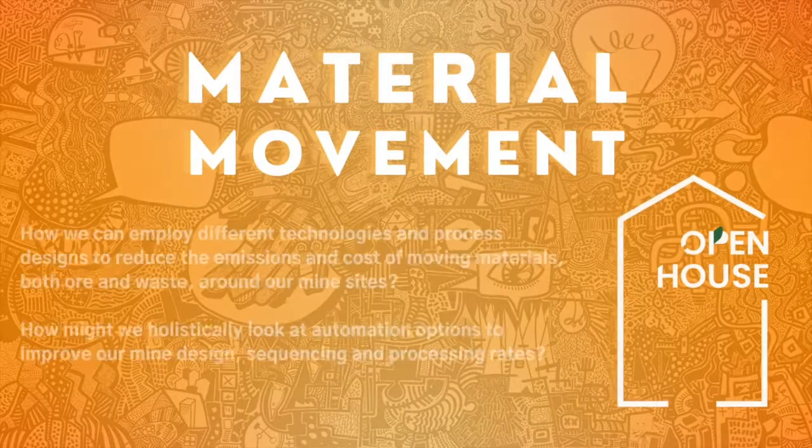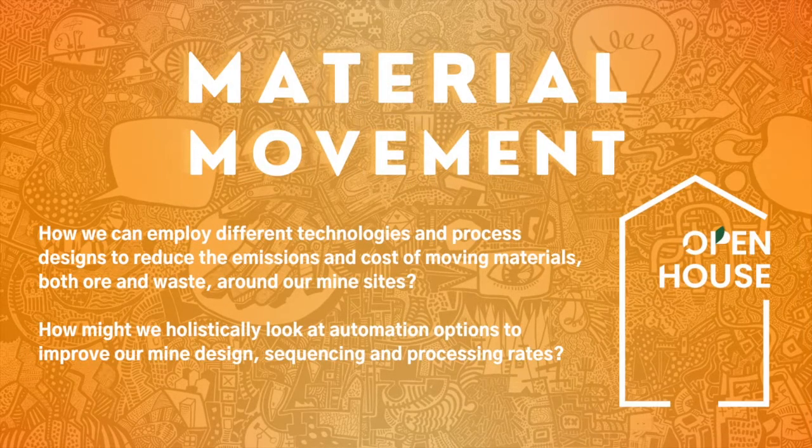First off, material movement is about reducing the amount of material that is moved around the mine during the mining process. Now, this could be something that is open pit or underground, or it could be around processing and movement of rocks once they've been mined. This could be anything to do with haulage, conveyor systems, robots, automation, or any ingenious engineering ideas that can reduce the amount of material that Oz Minerals and miners are moving around.